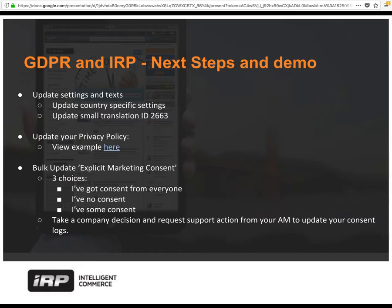On the other hand, you can assume you've got consent from everybody. Now, a number of clients we've spoken to may well be proceeding down this route just because they're confident in their procedures and that they've done this. And then there's a middle ground, which is I've got some consent, and that's basically from our data analysis, we're in the IRP able to prove where customers have signed up to your mailing list via the IRP at a specific date and time. And for us, this is a good indicator of consent, and we can provide you with the data on which exact customers have done this. These will be run by reports from your account manager or your support team.